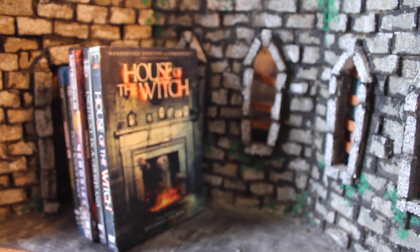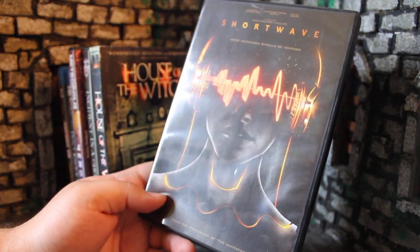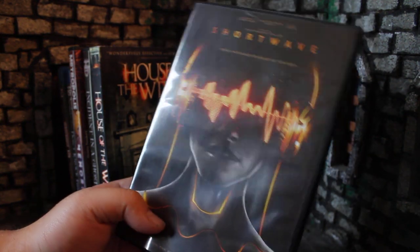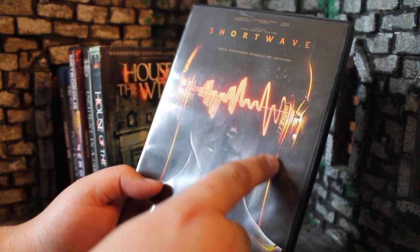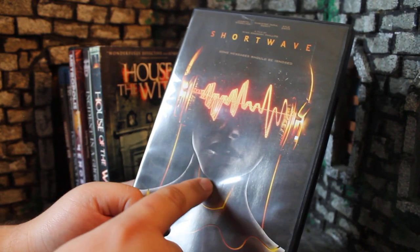And now we actually only have one left. This is the movie Shortwave. And it's another one that I had seen around before I finally picked it up today, and for only $1. But this cover kind of catches your attention, huh? She's got the headphones on, and it's a sound wave going through her head.